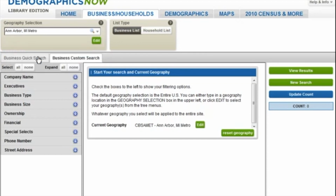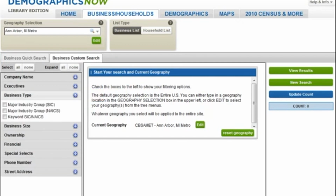Next, we will search for leads by business type. You have three options here: SIC, NAICS, and keyword by industry code. As a general tip, if you are completely unsure of what to call an industry or what keywords to use in a search, you can use the major industry group search options on the left. This option will allow you to browse through industry names until you are able to locate the industry you are most interested in. Since I am not familiar with the industry names or what to search on, I will browse the major NAICS industry groups.